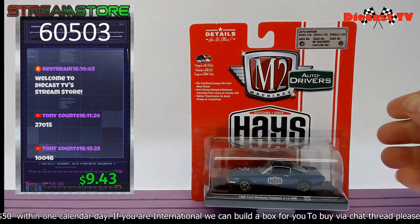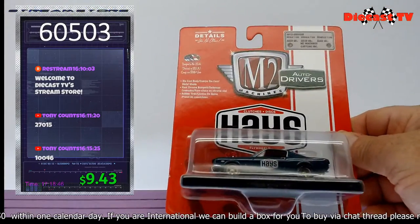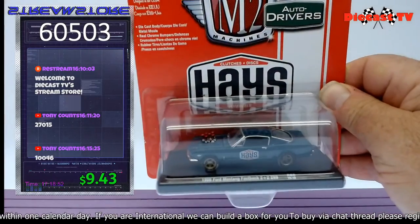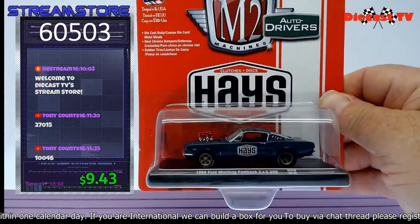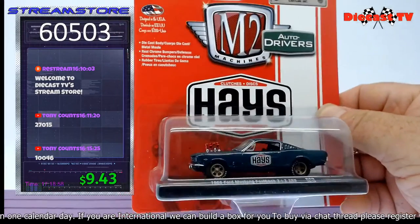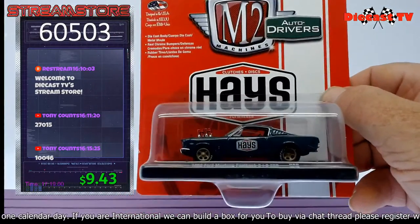Check out this M2 Auto Driver Series with the Hayes clutches and discs. Check it out, 1966 Ford Mustang Fastback. Look at that blown engine. 2+2, 289. Awesome car. Great casting.